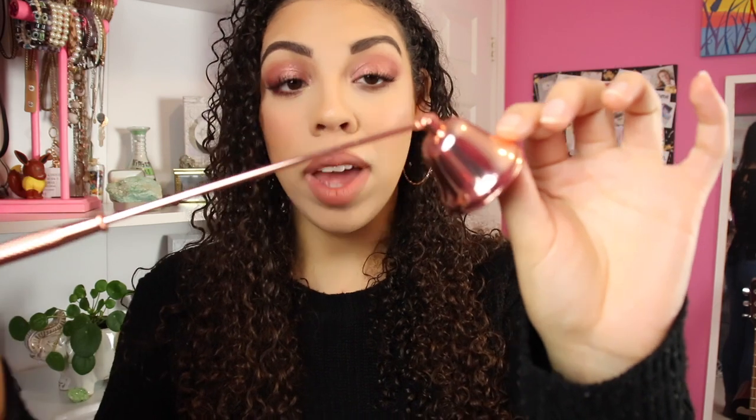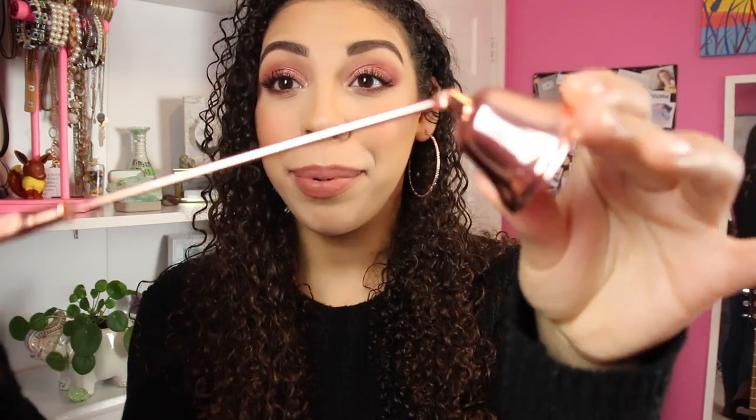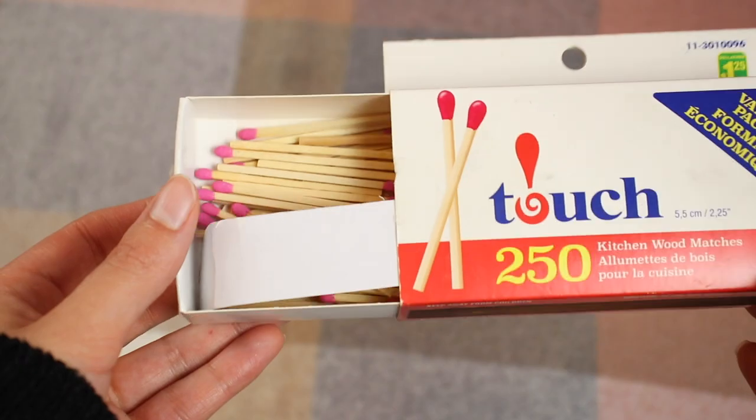I got the rose gold one. I think they had a gold and a silver one too. I can't remember if there were any other colors, but it's really pretty. It's so cute. Obviously, you're going to need something to light your candle, so I have some matches.